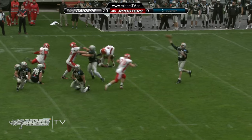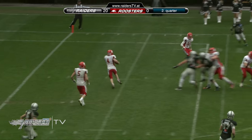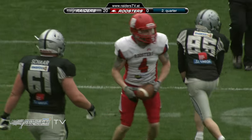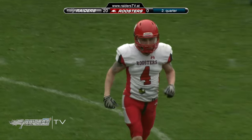Shelton stepping back. Looks like he's going for Callahan, and it's picked off. And he's gonna bring it out over to the left side, but he gets tackled by Julian Ebner over there, but that was a nice pick by Pekka Rantala.